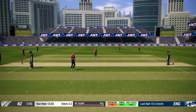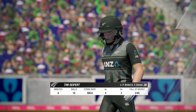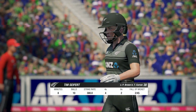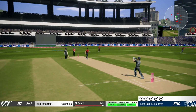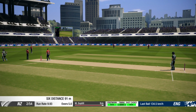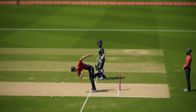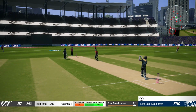Seifert's quick stay has come to an end as he gives it the airplane. It was a pretty poor shot there. He departs with 30 off 10, striking at 300 with 4 fours and 2 sixes. New Zealand off to a flyer here, 2 for 48. Is he going to go for a 6? It is. The short boundaries, even though it's 91 metres, still pretty short boundaries. And New Zealand with a cracking start, 2 for 54.